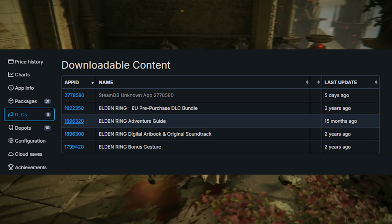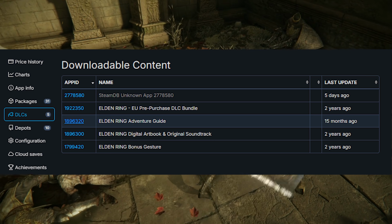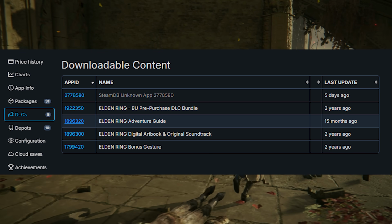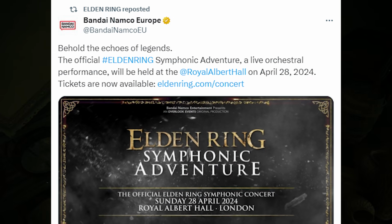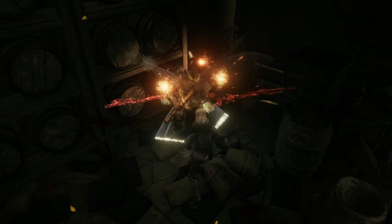Now you can see over there on the right, it says last update 5 days ago. However, it was only publicly placed on the database an hour ago, but they're just now letting us see it publicly, even though all of the information is hidden. Now, assuming FromSoftware isn't going to start pumping out microtransactions, or isn't releasing the new digital version of their orchestral concert, then chances are this is Shadow of the Erdtree.